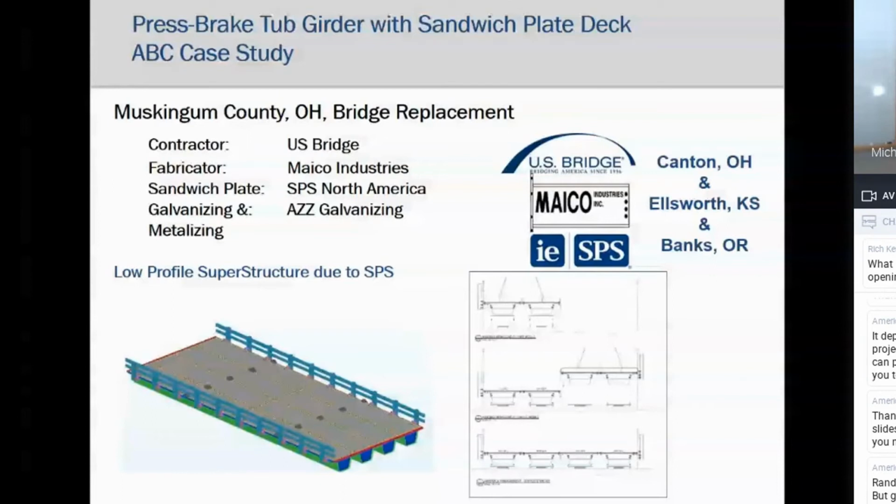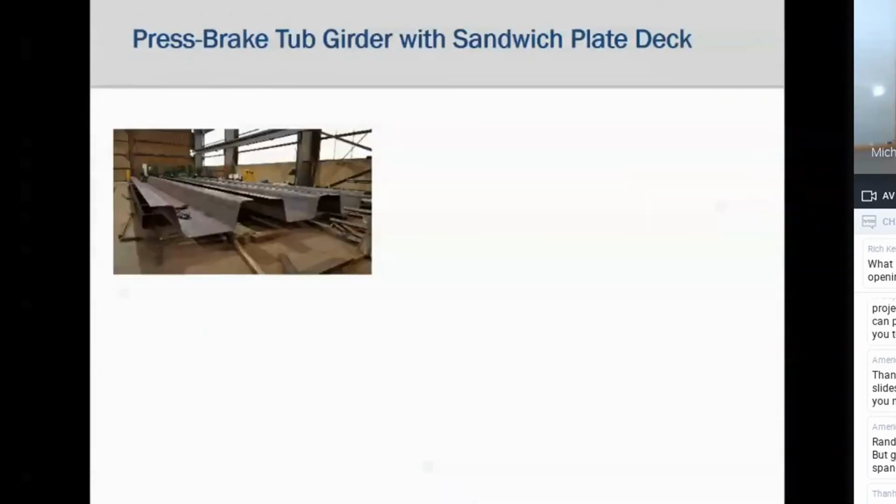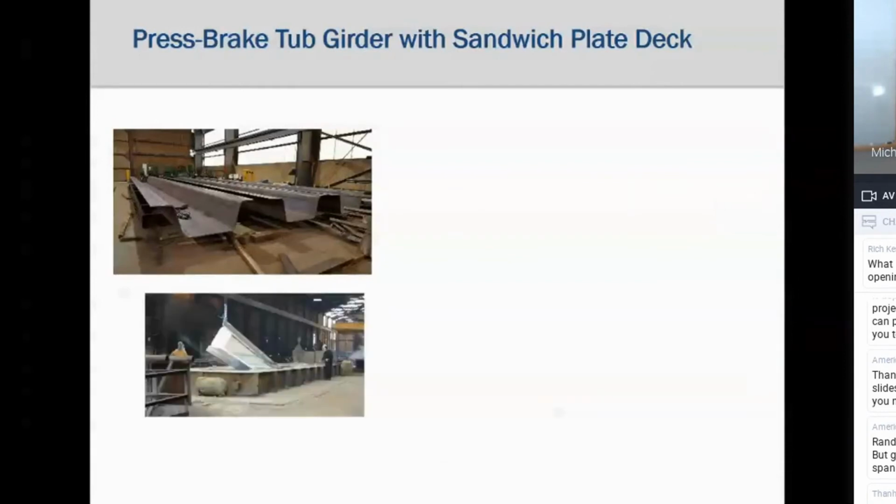The tubs were bent in a press brake by Mako out of Ellsworth, Kansas, and fabricated by U.S. Bridge out of Canton, Ohio, with the sandwich plate from SPS North America out of Banks, Oregon. The steel was galvanized and metallized for long performance by AZZ Galvanizing. So the girders are bent in a press brake, galvanized.